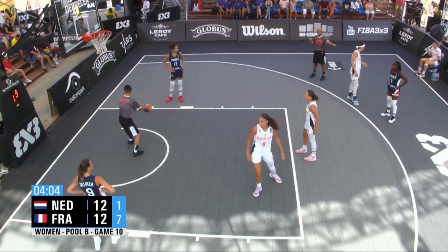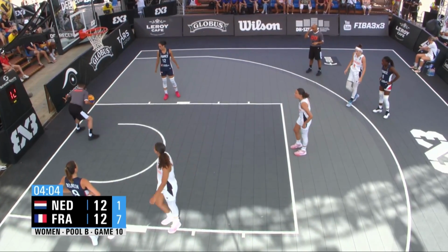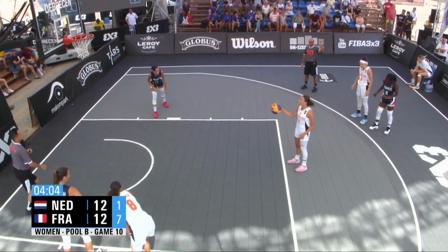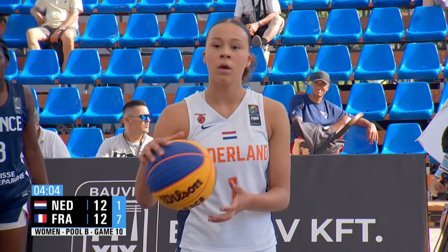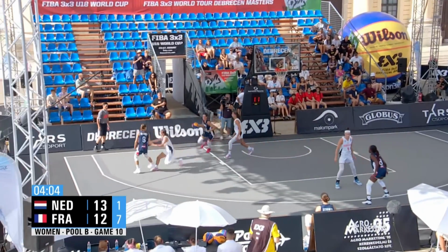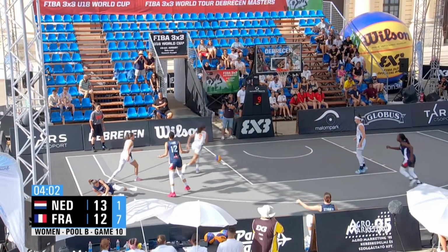Stotin. Pretty looking shooting form, right? Equalizer, there. Equalizer, it's 12 up. Only one team foul for Netherlands. Netherlands up one. Netherlands is taking the lead.